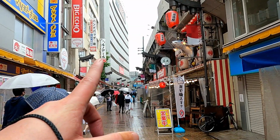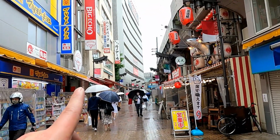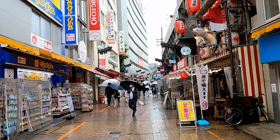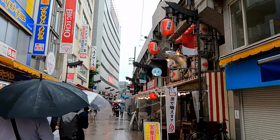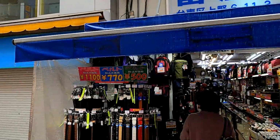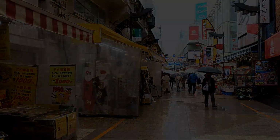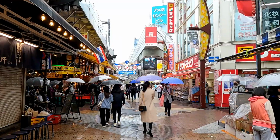You have an electronics store down there. You have an Irish pub just over here. I think it's called the Celtic or something. You got another, well, Big Echo is karaoke. So there is a lot to do. And we've only hit the tip of the iceberg walking into Ameyoko-cho. All right, we're gonna head deeper into Ameyoko-cho.